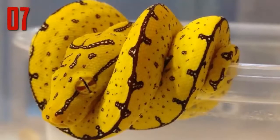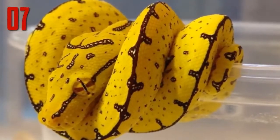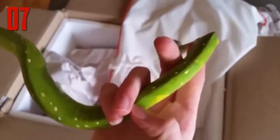The individual shown here is in the yellow phase, with brown spots that make it look a bit like a ripening banana. As they mature, the pythons will usually change color to a variation of green or blue. However, some green tree pythons will keep that yellow coloration for their lives.